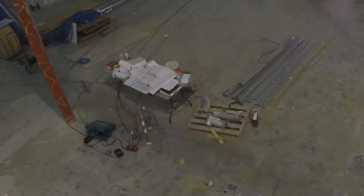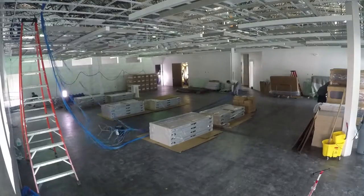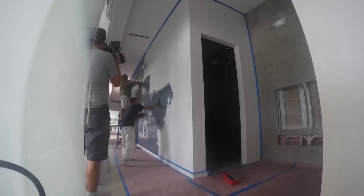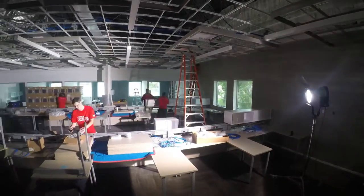Every day on this construction site is a challenge. We have over 50 contractors installing sophisticated, high-tech, cutting-edge technology. Some of it's never been seen before. It's going to be quite a ride, but I can't wait to see how it's all going to turn out.